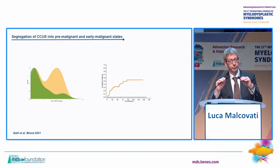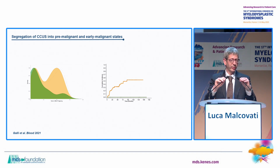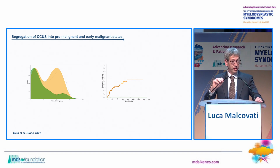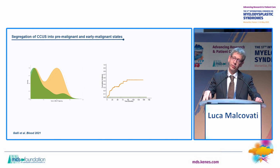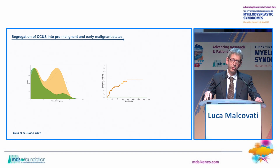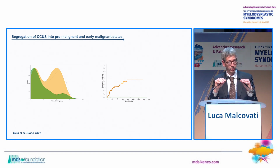So this unsupervised clustering analysis identified two main groups of CCUS. The first one is mostly characterized by isolated DNMT3A mutation with clone features not dissimilar from clonal hematopoiesis and associated with a very low, if not negligible, risk of evolution into myeloid neoplasm.